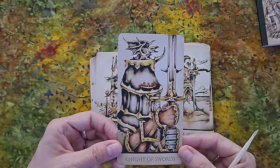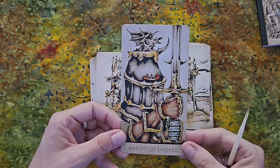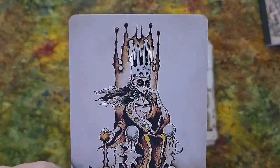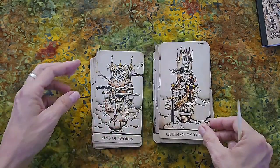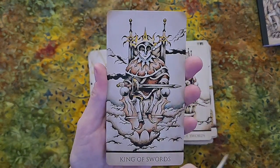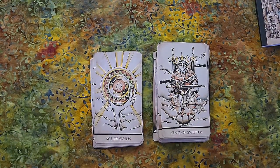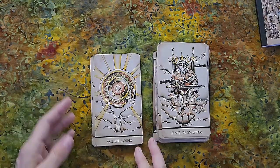Knight of Swords. Again, we can't see the knights' faces on any of these, so it's kind of a facade, I guess. Queen of Swords, the bitch of the tarot. Look at her. She don't play. I wouldn't piss her off. And the King of Swords, the know-it-all. He's like, actually. What a smartass. Not my favorite king. I don't know if I have a favorite king. I don't enjoy patriarchy of any kind, really.